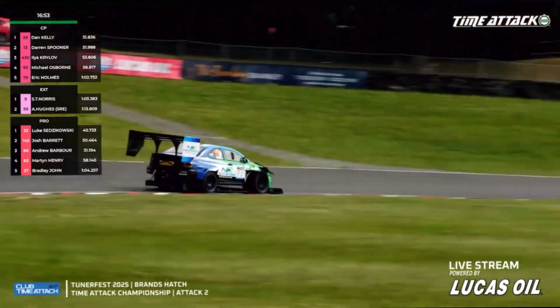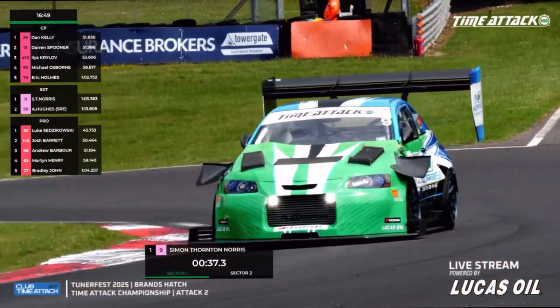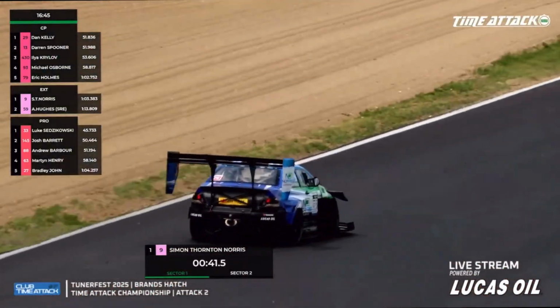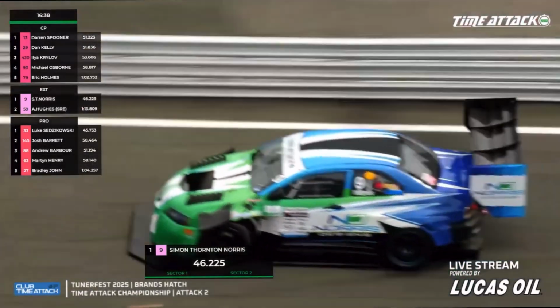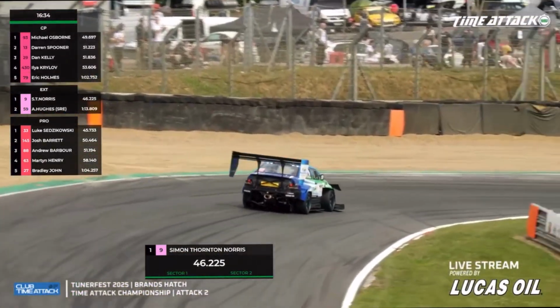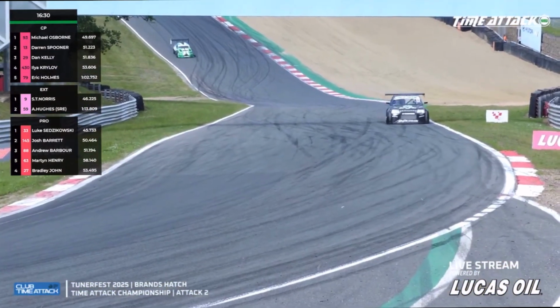Drivers, as you can see, are divvied up into class. The class being decided by how modified the cars are. So similarly modified cars are put together, and they need to set the fastest flying lap within their class to win over the course of the 20-minute session. Simon Norris there with a 46.2 personal best from him.